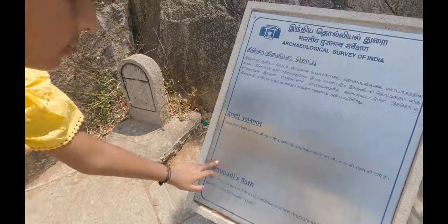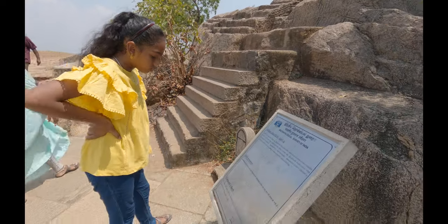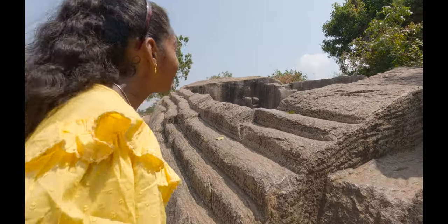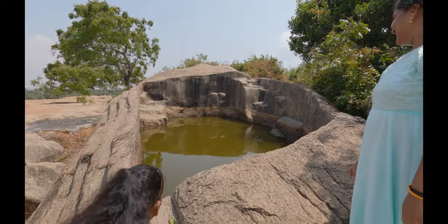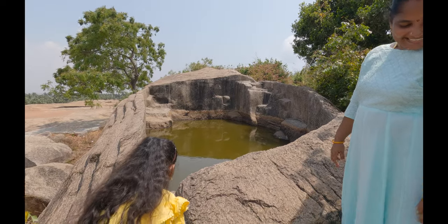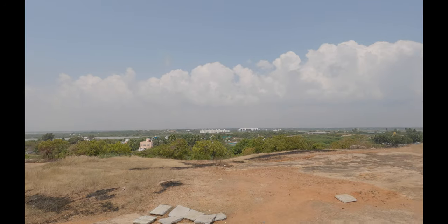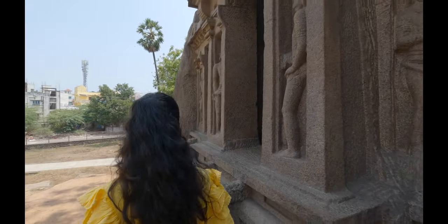We are at Draupadi's bath, where the rock was cut into a regular bath. It's natural, look, there is water, a natural swimming pool. And Brahma, and here is Shiva.